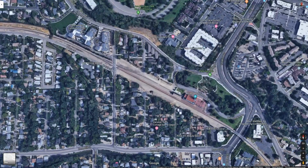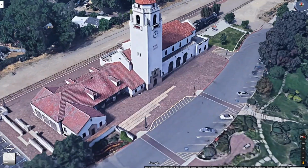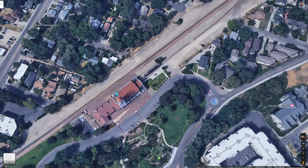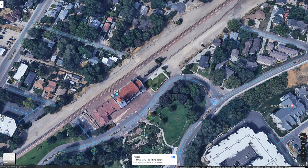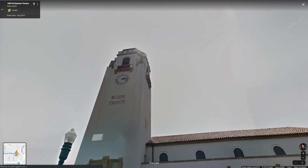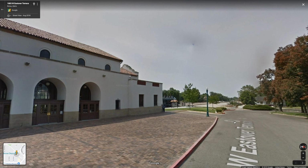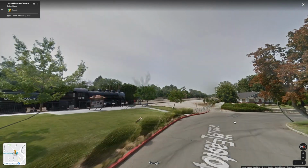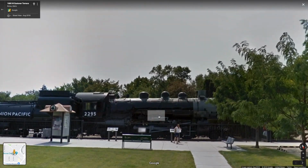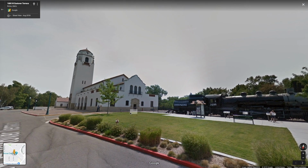Oh yeah, what is this? The Boise Depot. Old train station. Very cool. Love this. Fantastic. Great look to this place. We got an old train sitting out here too. Old Union Pacific. Very nice.